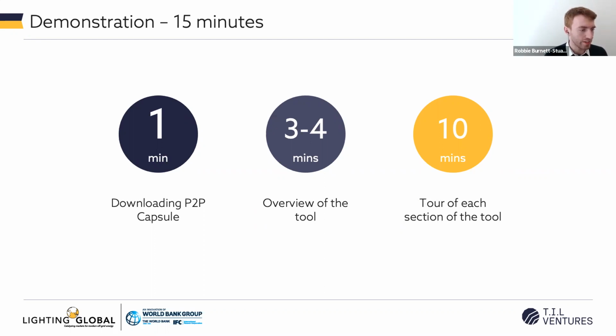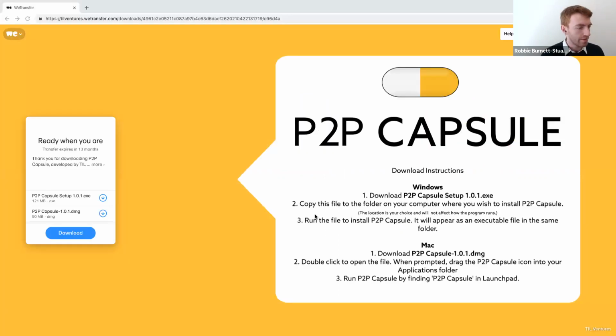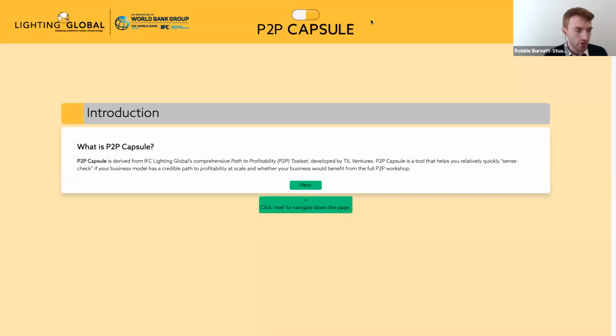It's pretty simple. Click on the download link and you'll be taken to this page here. There's a Mac and a Windows installer there. And you download and install in the usual way you do for a piece of software. And some further instructions are on this page if you get stuck. Once installed, go ahead and open it up. So you should see the introduction page here.